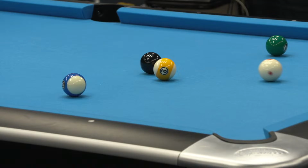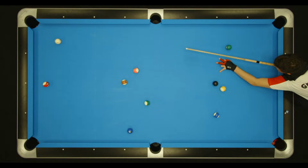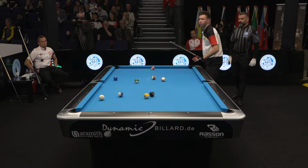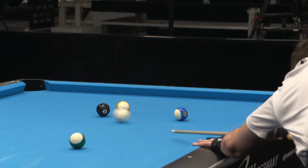Mateusz Sniegocki has to settle for the silver medal. Made a few errors in this match, which allowed Dennis this chance. He took the eight ball.